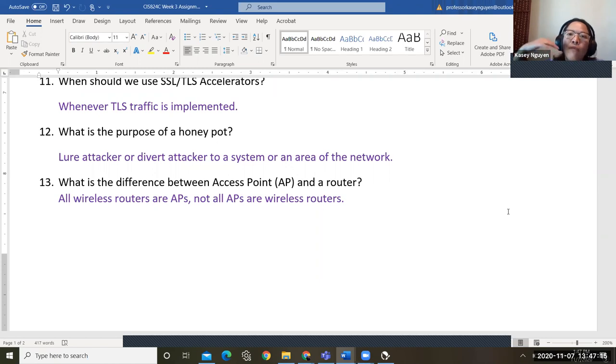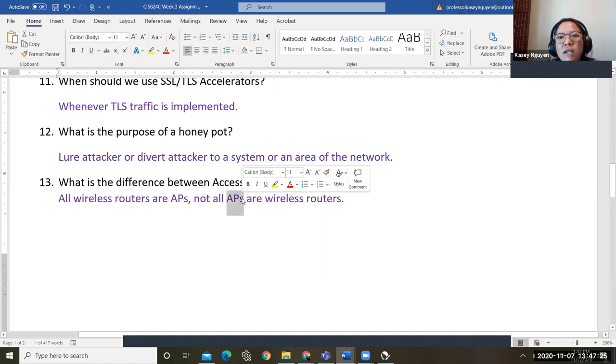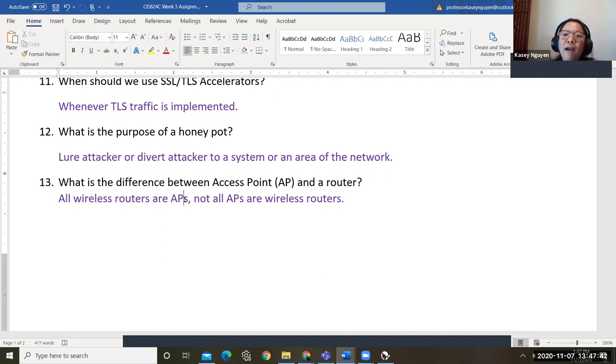Then it cannot route from one network to the next. That's what I mean. It can still be used as a connection. So in that sense, that access point is simply a switch, right? Or a repeater or a hub. But all wireless routers can be used to connect you to the larger network, and a wireless router can be used to route from one network to the next network.